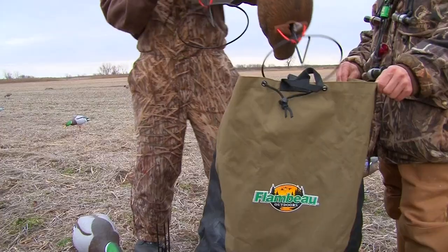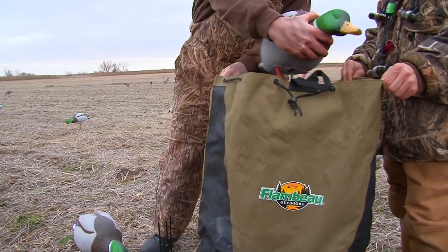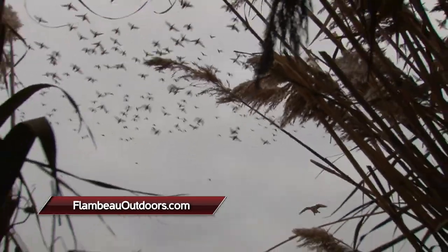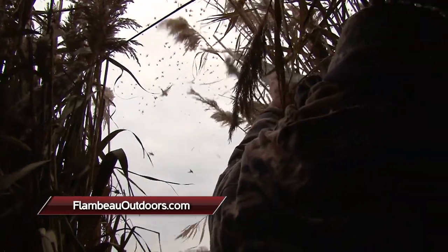Guys, for my first hunt, I can't thank you for a better one. This was awesome. Birds were a little finicky at first. We made some minor adjustments. It's a game of inches with the pocket, and we made it just right, and they were sucking right in. Folks, if you're having trouble bringing the birds in, you might want to just experiment a little bit with your decoy spread.